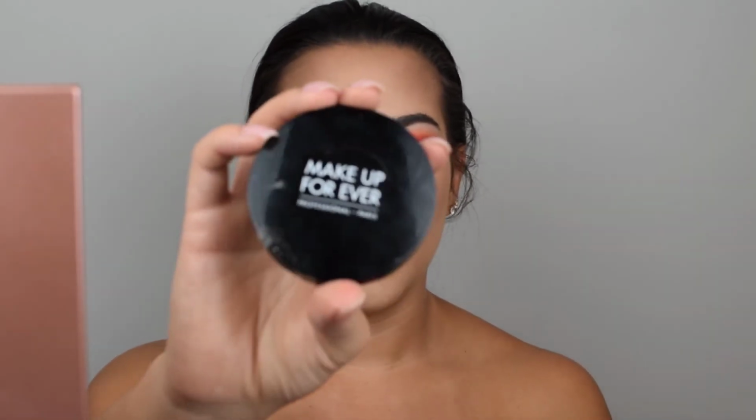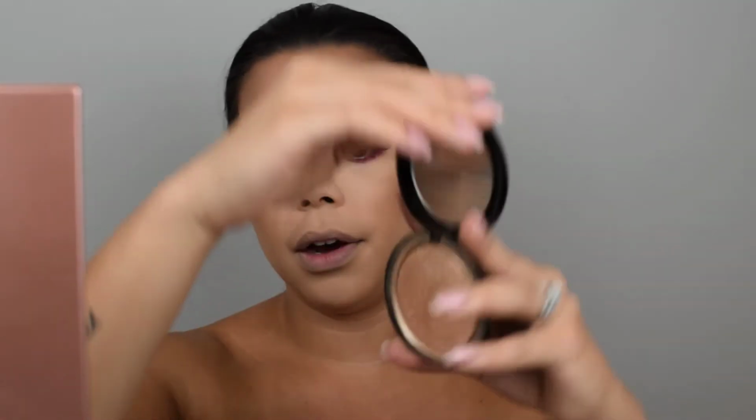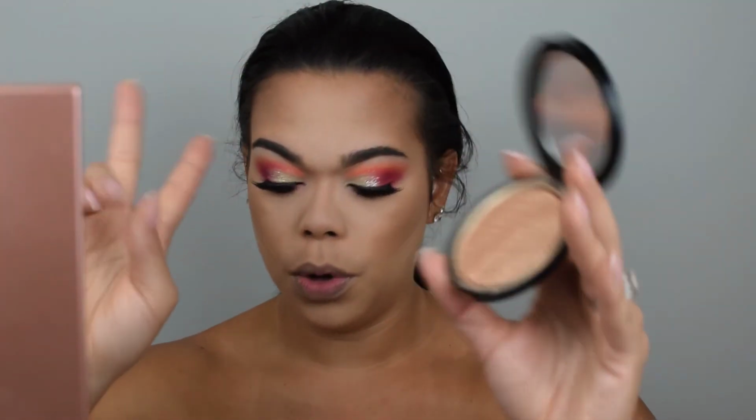I go heavy-handed with my bronzer just because I don't like to use a lot of blush, so gauge that as you will. If you do a lot of blush, then I would just pull it back a little on the bronzer. I'm going to go with my highlighter. This is a Makeup Forever Pro Fusion highlighter. I call it the gold one. They had two, like a pinky one, and then they have this guy.